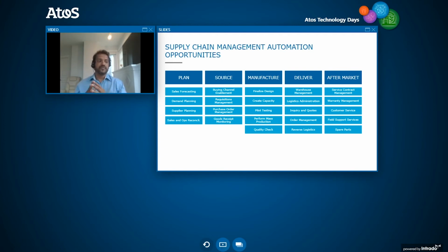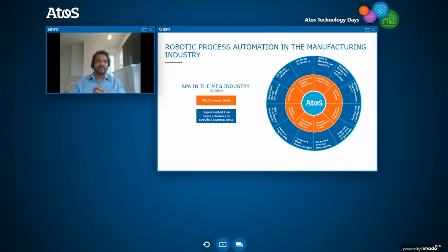For example, the plan step includes demand and supply planning and management. The plan also includes determining business rules to improve and measure supply chain efficiency. These business rules span across inventory, transportation, assets, and various other areas. RPA can help with sales forecasting, demand planning, and sales and operations reconciliations. The slide lists the potential RPA use cases in each step of the supply chain. There are about 23 use cases listed here. As I said earlier, RPA is so versatile that it can be applied to any business function or unit.